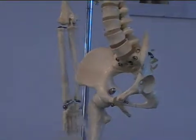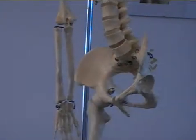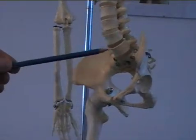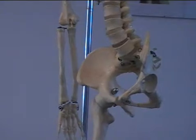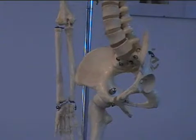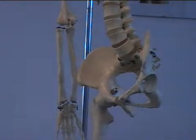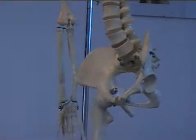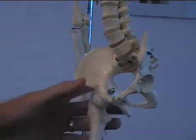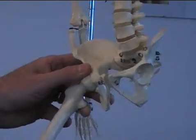Now, in a slightly movable joint, we will find white fibrocartilage. If we actually look to the vertebrae, we can see there's white fibrocartilage in between them as well, because they're a slightly movable joint. So wherever there's a slightly movable or cartilaginous joint, and there's another clue to it, a white fibro pad, it's a form of cartilage. Where there's a cartilaginous effect, we create a slightly movable joint. So the pubis symphysis is what they call a slightly movable joint.